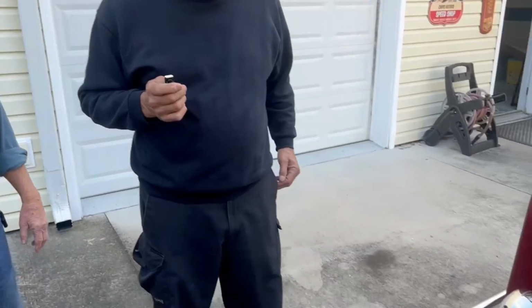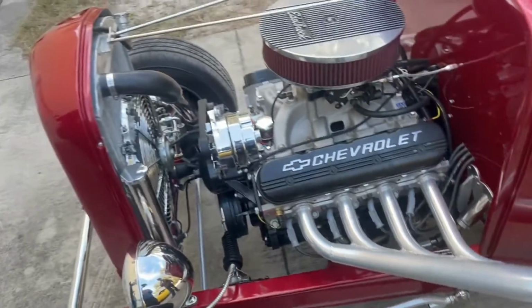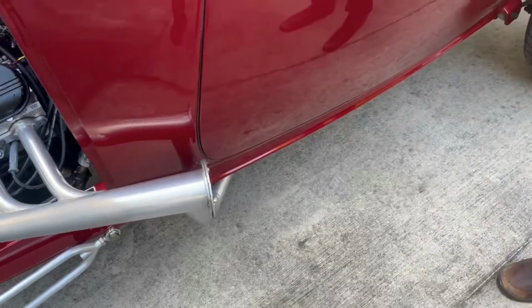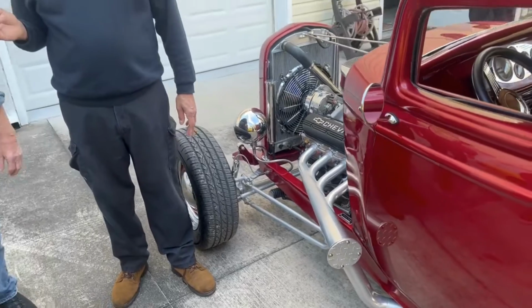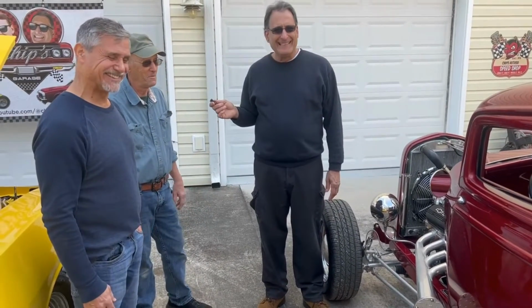And you can see here he's got the VIN number. It's all legal. Now these are called what? Silencers, cutouts. So you can unscrew these bolts, take that off, and you essentially have open headers. Correct. I could drive all the way home and you could still hear me. Yeah, that's right.